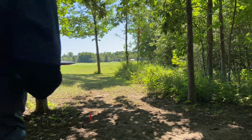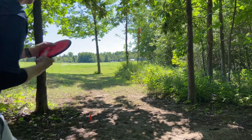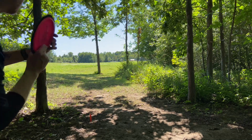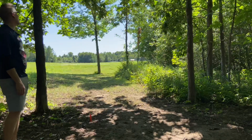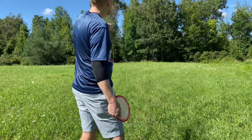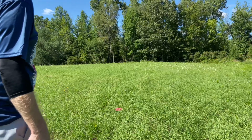Okay, I'm gonna try to mash a forehand with a Photon through these trees and then deal with what I end up with. So here we go. Oh, too straight, not enough hyzer. But, I mean, that'll give me a look. We'll see. Okay, so I kind of overshot it a little bit. I wanted to stay closer that way so that I could see the basket, but you can see the opening now. The basket is tucked well back there. I'm probably another 300 away, just because I came out this far.